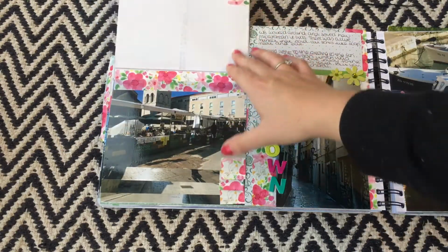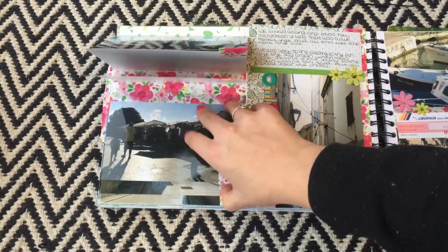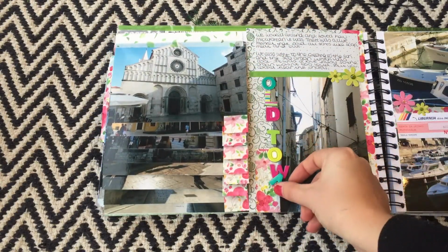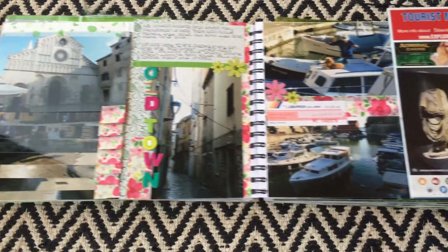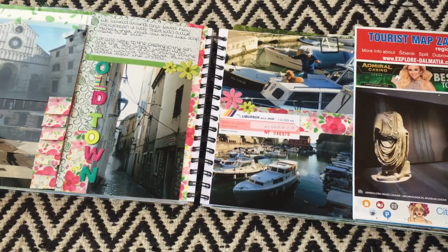It was like a little mini Dubrovnik, which was nice, but not as expensive. And I just again use these alpha stickers. See, that's what I mean. They're not very sticky. I'm hoping they'll stay on. And then on this side, again, it's just some pictures of the harbour.